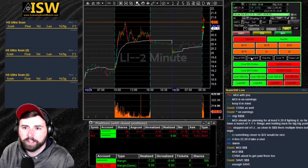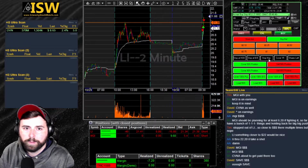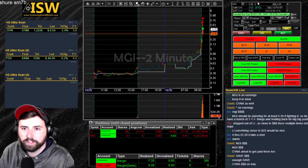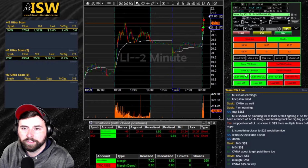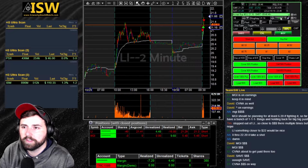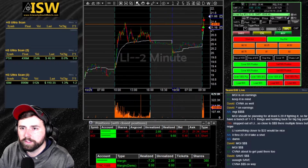Going to start LI again here, just risking high of day. If it wanted to break through that high from yesterday like it is now, got a good feeling that's going to be a little bit of a fake out. We're going to come back down into this range. See if we can get down there to that 2116. We'll go ahead and take 75% if we can get there. Let's clear this, put it back in. 2116.